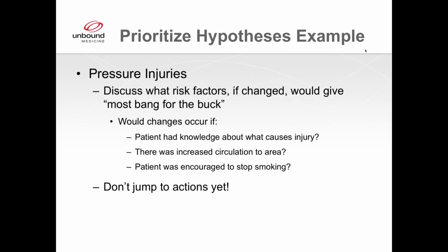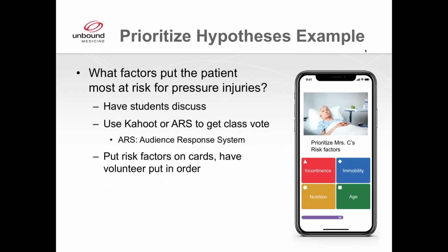Again, this is just the hypothesis portion of the process. You're not coming up with your solutions just yet. So again, you remind students not to jump to the outcomes just yet, but get some ideas for what they want to do.